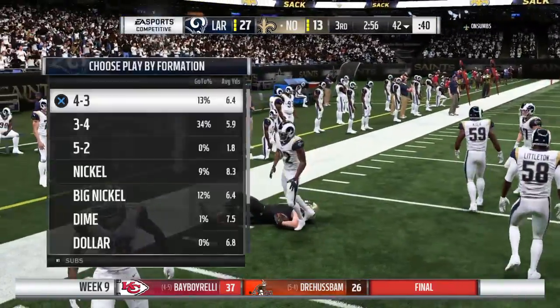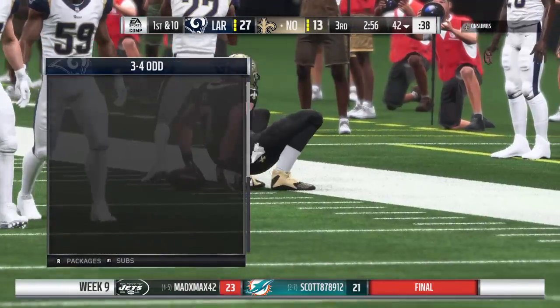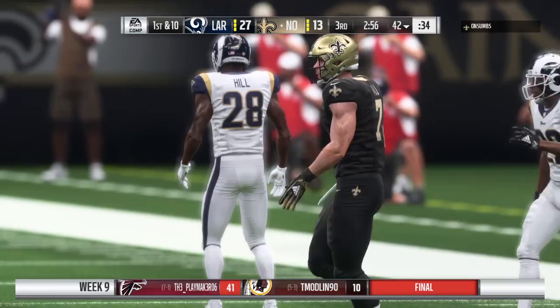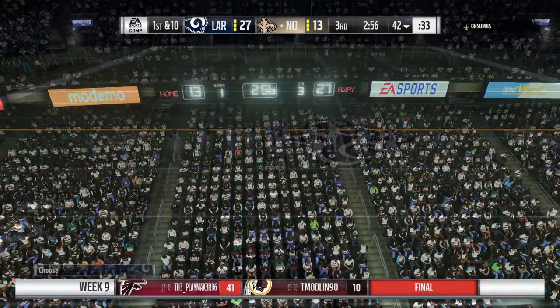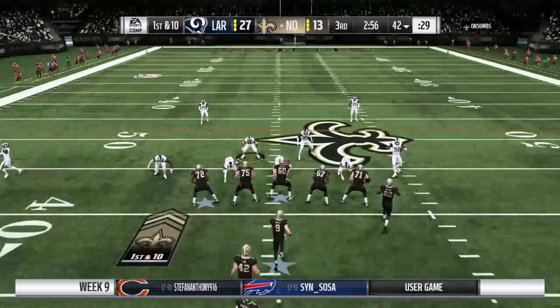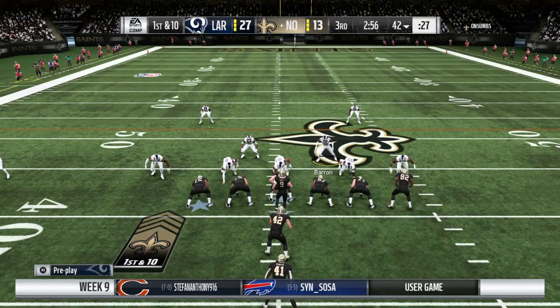Great blocking on the return. It springs him for 25. And the Saints will take over with a 1st down and 10. Back out onto the field now comes the New Orleans offense. And fortunate to get points on the board last time. They had to hit a really long field goal to do so.